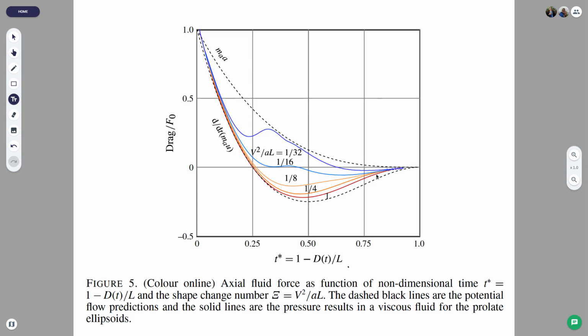So this might matter for squid that just wants to go as fast as it can possibly go, and needs to jet really quickly and get away from a predator. That's when it might matter. For efficient locomotion, I don't know, and that's another question.